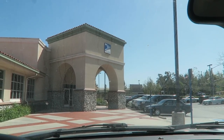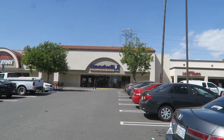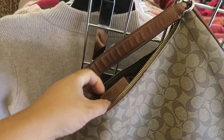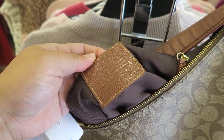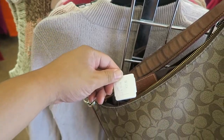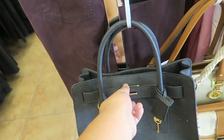All right, you guys, we just got to the post office. Just got to the Goodwill, you guys. It's so windy. Gee whiz. Alright, there's this Coach bag, but it looks awful. Look at this. Crikey, 40 bucks. This is that Michael Kors from yesterday that's missing the lock.